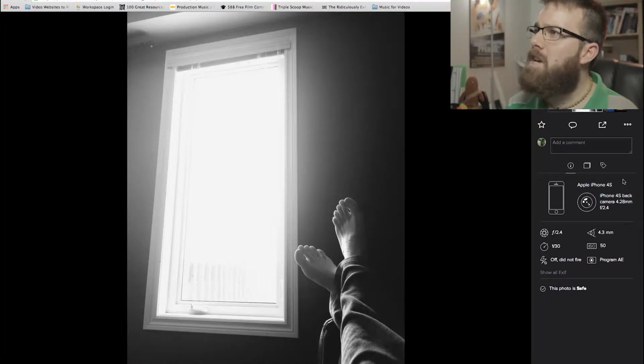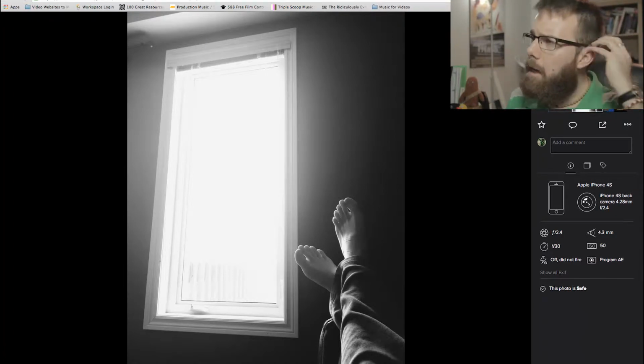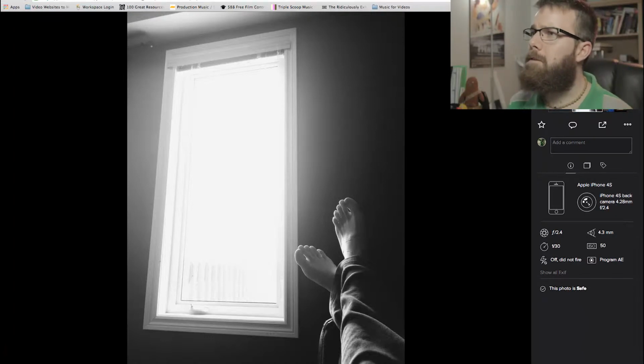F is for feet. Processed with VSCO Cam with B5 preset. Cool. VSCO Cam is a very popular camera app. It's not one that I have on my phone, but it is a very popular phone app to take better pictures. And check this out. Okay, awesome black and white shot. This is the cool stuff that you can get with your phone.